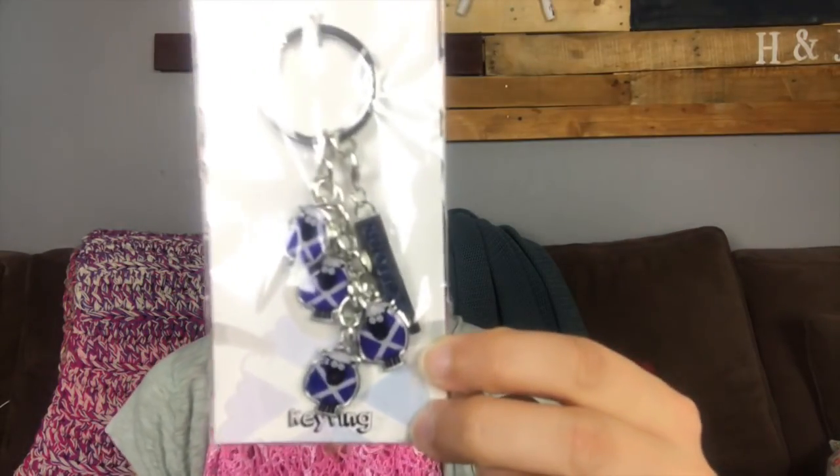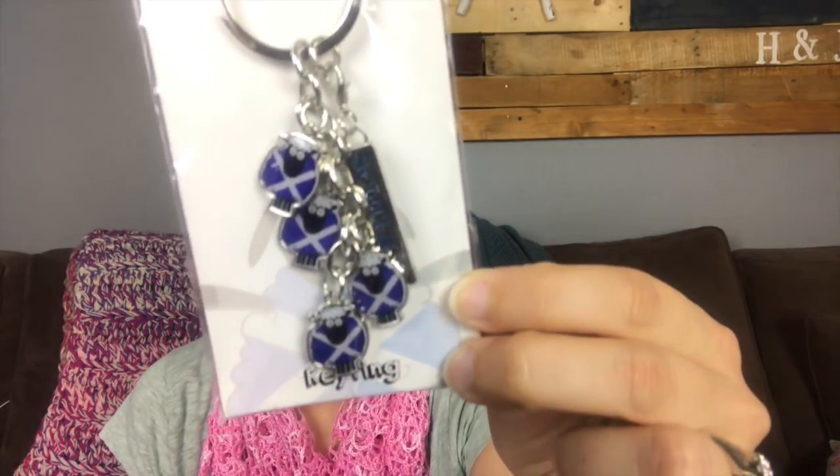Let's see. What am I missing? Oh yes, I also bought these. Look at these sheep. Scottish sheep. This is a keychain, but I'm going to take it apart and make stitch markers because of course.